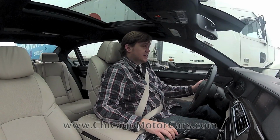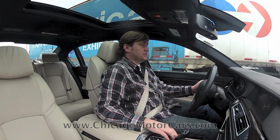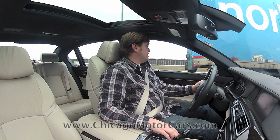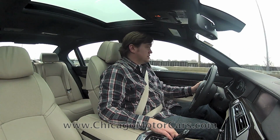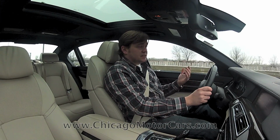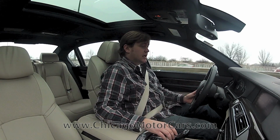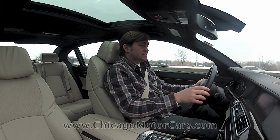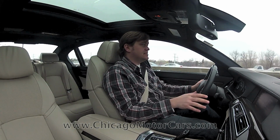But I'm in the Sport mode. I can actually take it down. The Sport mode, actually, these active vehicle dynamics, it shows up on the screen here. What it does is it allows the suspension, steering, throttle inputs, overall vehicle dynamics, they change with every setting. So right now I am in comfort mode.